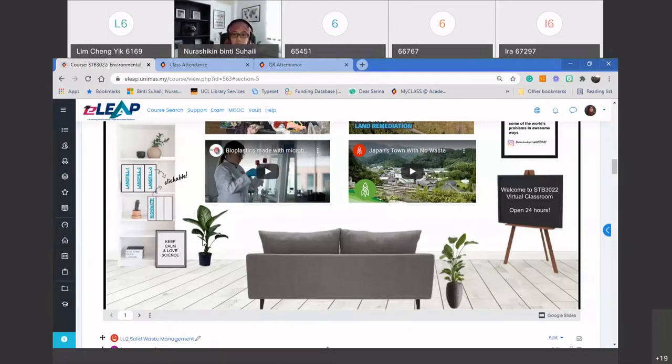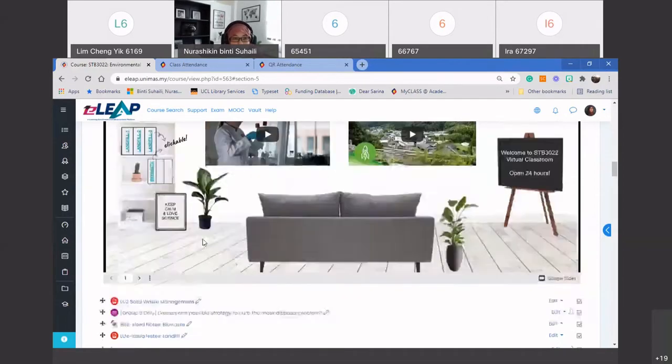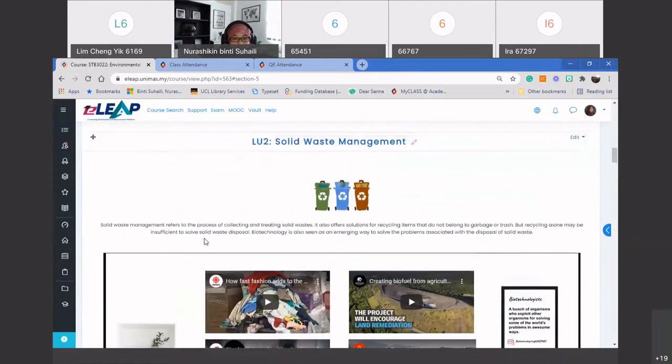Okay, so I hope that it gives you useful insights into what the roles of biotechnology are in treating solid waste. That is what the topic is all about. Okay, recycling, solid waste management.